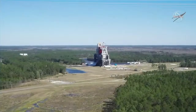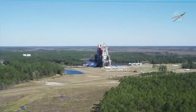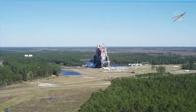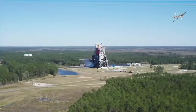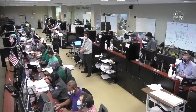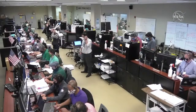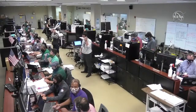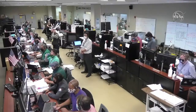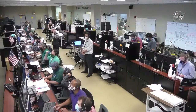Is that the correct time pack as the sequencer steps through there? Reminder to everybody, after we get past 557 and after we terminate LH2 system securing, we only have 2 minutes 35 seconds of full time before we have to recycle pack. Also, another reminder to everybody, when we do the switch to internal power, we will get the Christmas tree effect on the avionics screen. So that is normal. That is to be expected. So just remind everybody that we will get that Christmas tree effect once we go to internal power.